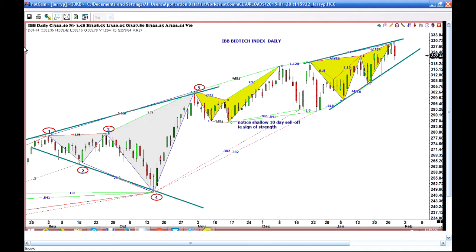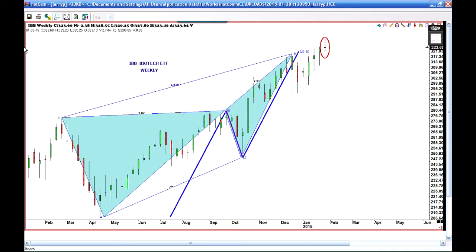And it is the pattern that I've circled here to look at. We have this big ABCD pattern that is completed. It looks like we've extended to the 1.27 level, but we've got a chance here for a shooting star pattern in this. That's where you go really high and close on the lows, or go really low and close on the highs. This is a very, very powerful pattern.